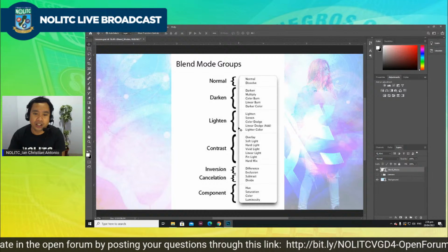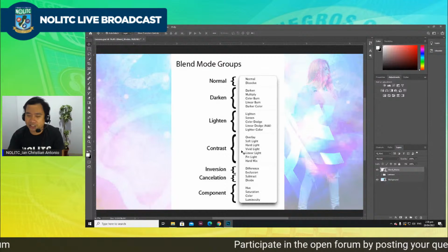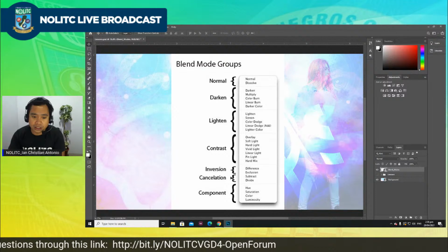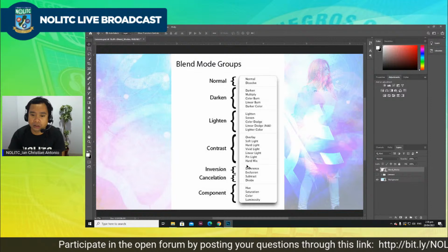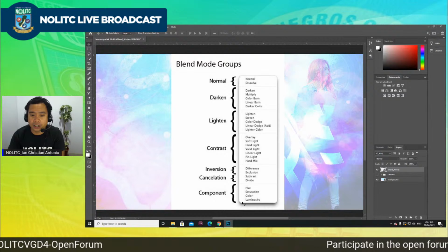dodge, then we have lighter color, then we have contrast, like kung gusto mong gawing something bright pa yung bright, at yung dark gusto mong gawing something dark pa. So we have contrast group: overlay, soft light, hard light, vivid light, linear light, pin light, then we have hard mix, then we have inversion, and at the same time we have cancellation. Okay, so actually yung dalawang group na ito is uncommon naman, so medyo hindi naman ginagamit yung mga modes na ganito. So we have difference, exclusion, subtract, divide, then we have component: hue, saturation, color, at saka yung luminosity.